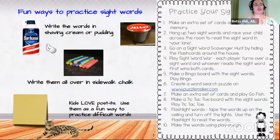And if you put it down on your tabletop, or you can put it on a cookie tray if you don't want to get it on your table or countertop, put the shaving cream down, let the kids swirl it all around, spread it all out, and then dictate a sight word to them. All right, I want you to write the word see. You have them write the word see in the shaving cream. Okay, erase it. Now write the word like and have them practice.